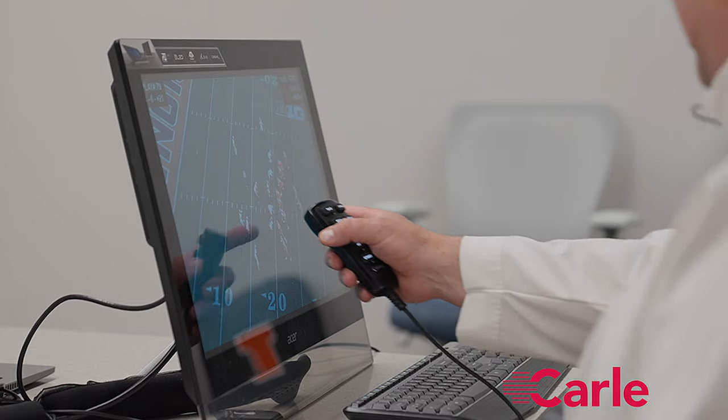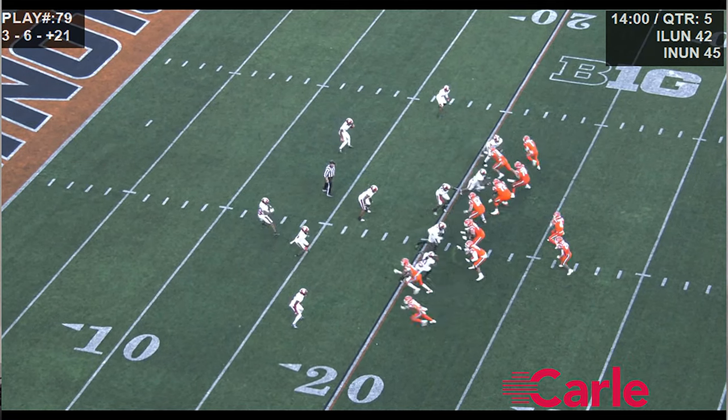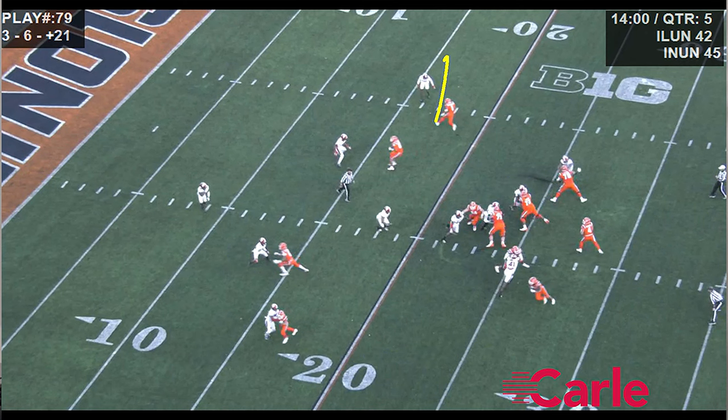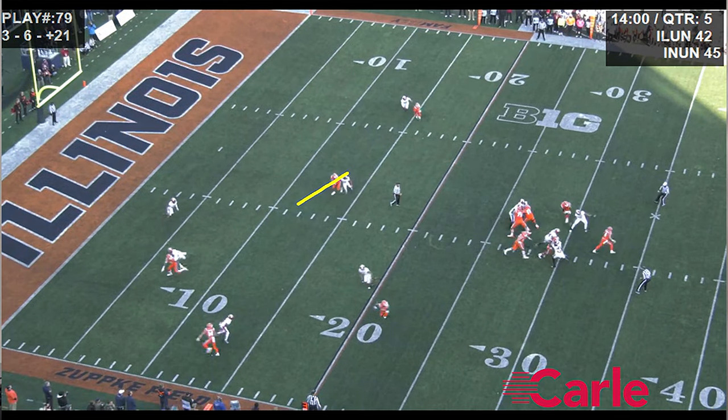Everybody knew we were going to come to this play eventually, right? It's a 3x1 into the boundary, right? Motion Isaiah out to the field. A really good moment here. This is basically a five-man protection across the board, getting the running back out quick. We've got four receivers out in routes. This is basically a concept where Isaiah is going to push at this corner, and then when he sees the leverage on it, he's going to come back inside. And this is ideally where we'd want to hit the throw, right?